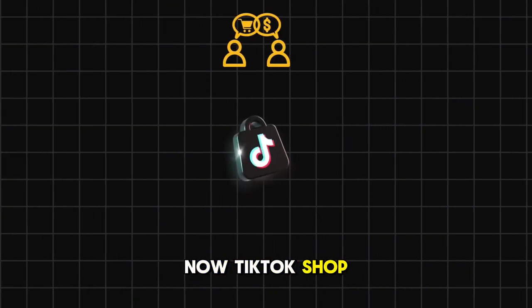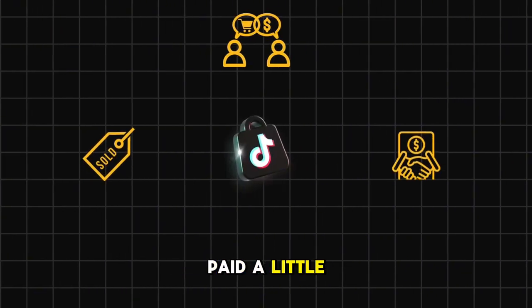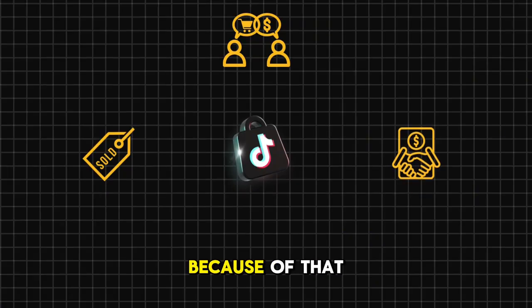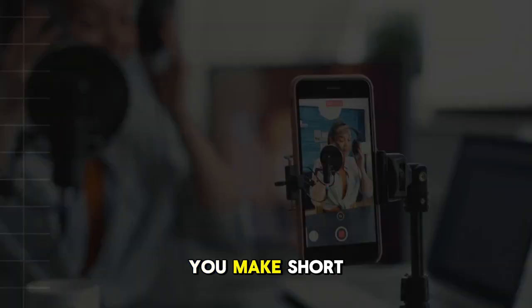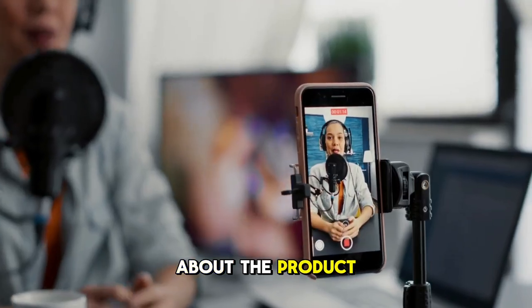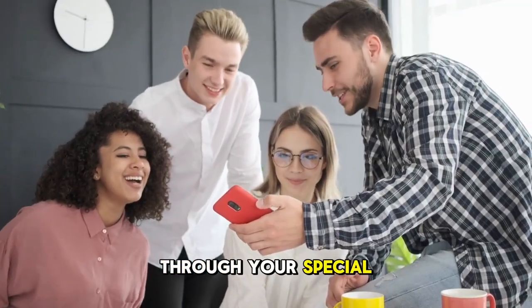Now, TikTok Shop Affiliate is when someone helps sell products from a TikTok shop and they get paid a little bit of money in the process. This is called a commission every time someone buys something because of that TikTok Shop Affiliate. So this is like being a digital salesperson, but instead of working in a store, you make short videos or reviews about the product on TikTok. Now, if people like what you show and buy it through your special link, this is how you get paid.